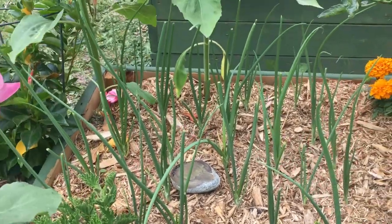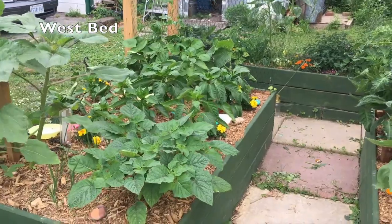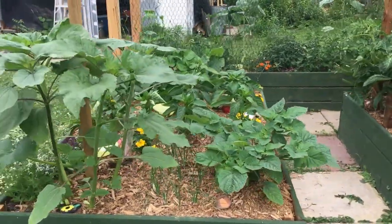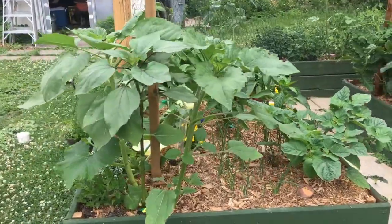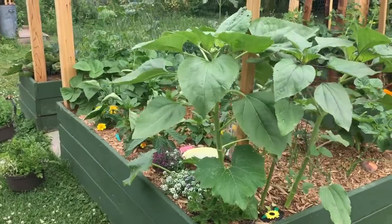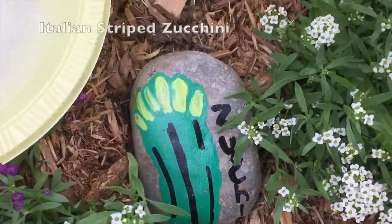I think I'm going to stop cutting back my yellow onions just because they have so much sunlight and they're doing really well, so I'm going to give them some time to kind of grow up, and who knows, I might end up cutting them again. It's kind of therapeutic giving onions a haircut, but this is the west bed, and it's looking really nice.